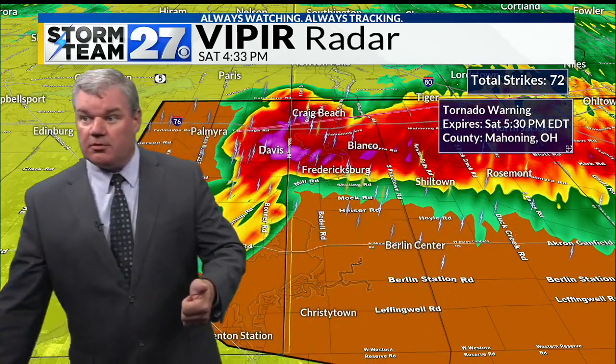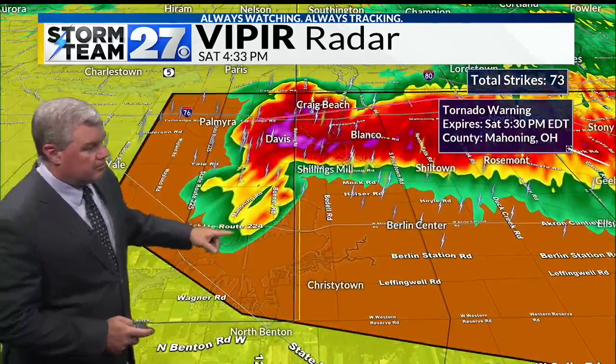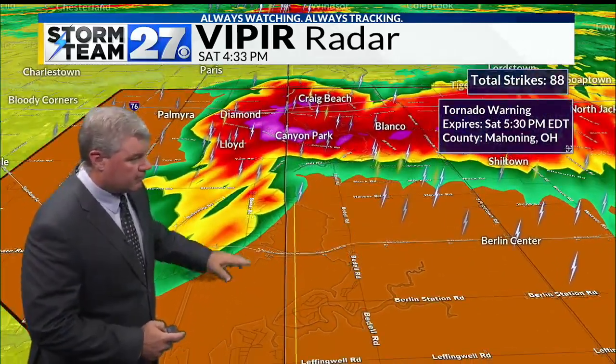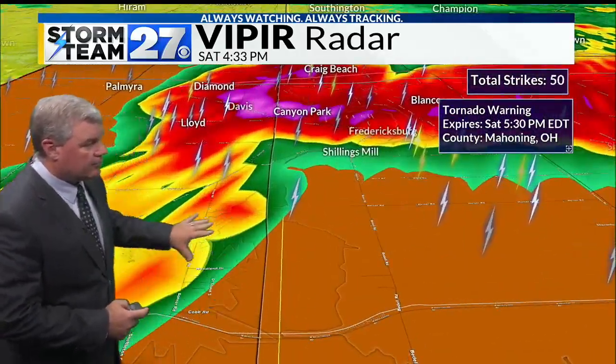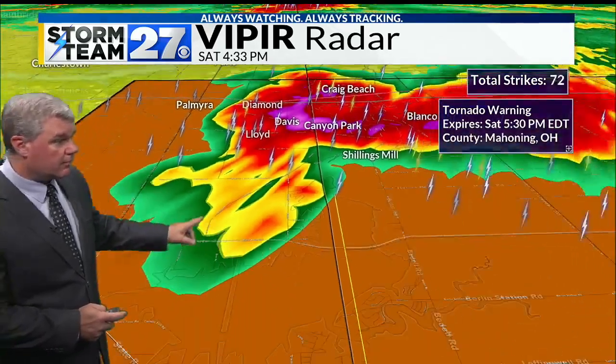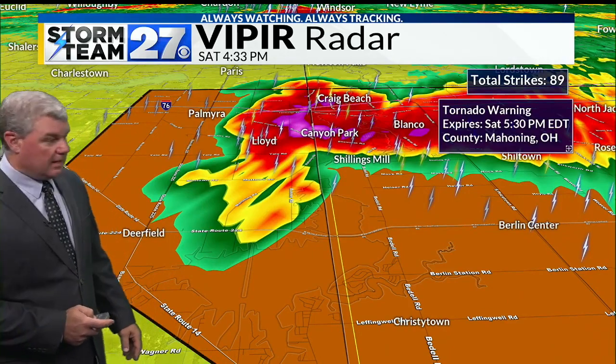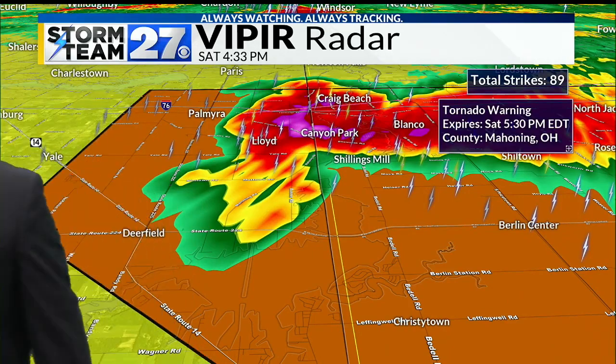Go ahead, Kyle, we got something new. Yeah, so something from the National Weather Service that we're just seeing: some of this rotation now just starting to cross the line into Mahoning County. They also just posted a picture of kind of what you guys are seeing right now outside, a big wall cloud right near Berlin Center, and it looks like you could really see what's going on out here.